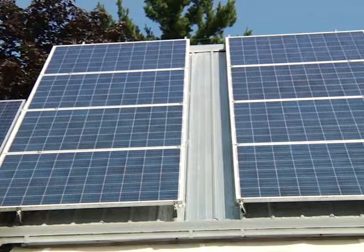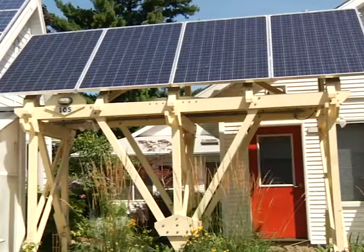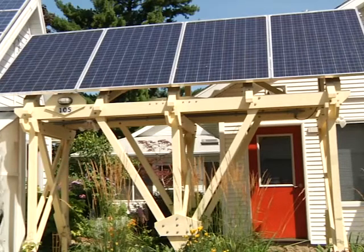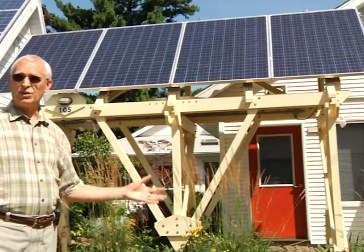And then back over here again, you can see another angle on the easy install. Once the trellises were up, these panels were put on in 2 partial days of work, from nothing on there to the panels on and the thing functioning.